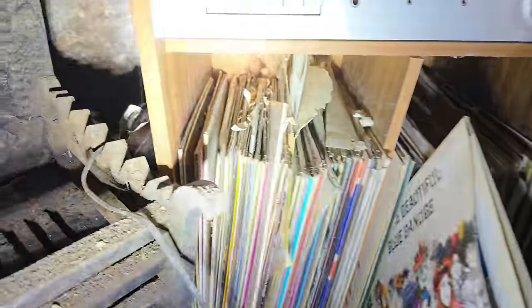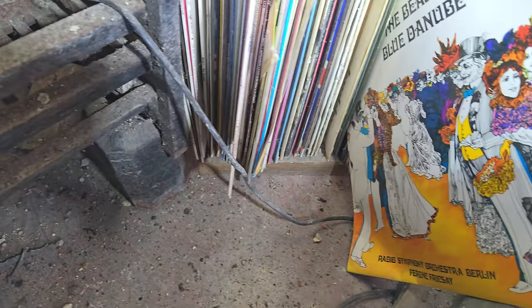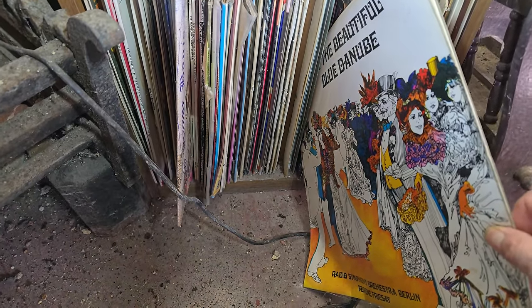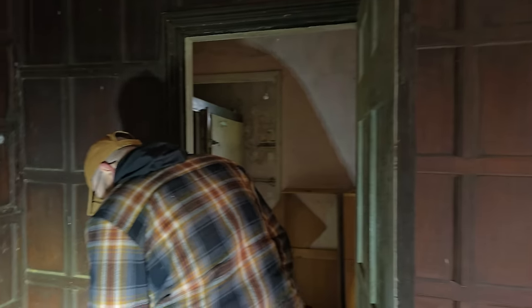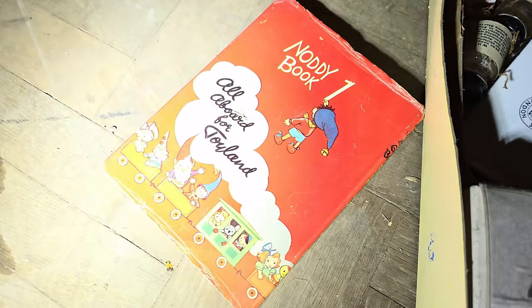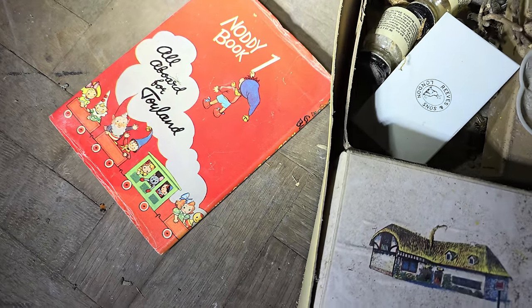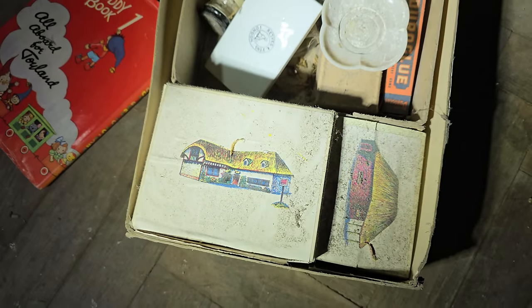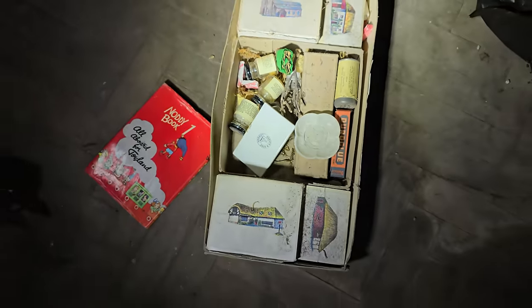What have they got out there? I'll just check that quick. The beautiful blue Danube. No way. Oh, wow. Oh, the Noddy book. That's got to be old. All aboard for Toy Town. Toyland. Look at those painting gear, mate. Yeah. That ain't cheap, I'll tell you that, for nothing.